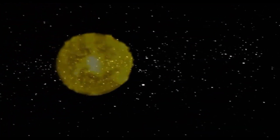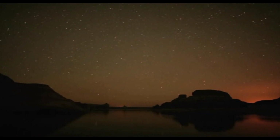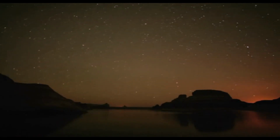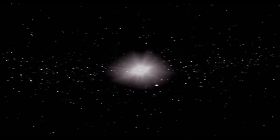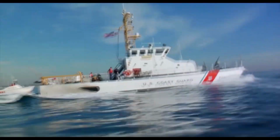Before the Internet, before movies, the night sky and the constellations were the greatest show in town. This gallery of stars forms more than just pretty pictures. It contains an enormous sampling of star types. Through constellations, we can learn a lot about the galaxy and the universe beyond.